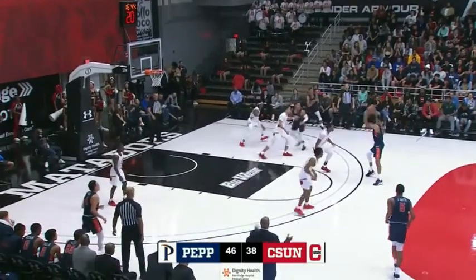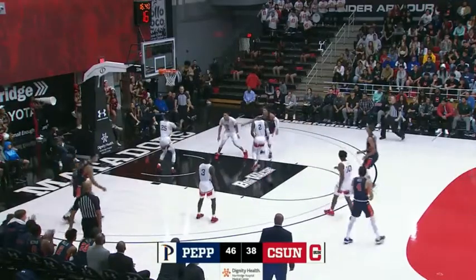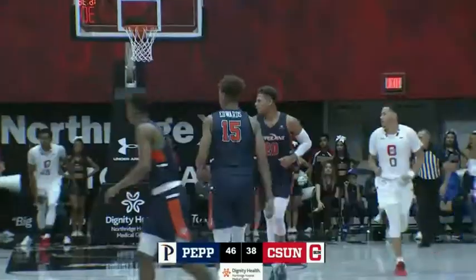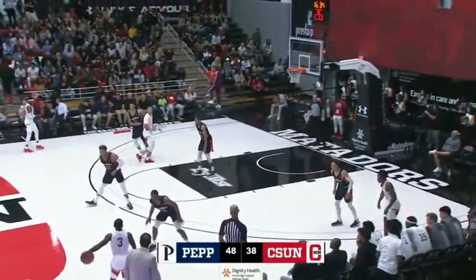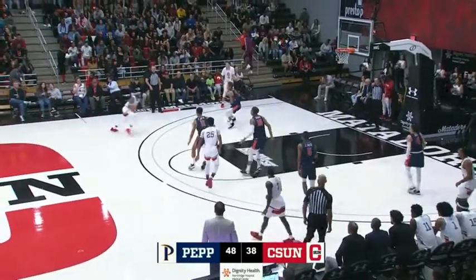Right side, left-handed dribble for Keith Smith. Reverse to the right wing for Kessler Edwards. Edwards pulls up from 15. Yes. Yeah, that was just a nice shot. I mean, he just went high over Elijah Harkless. Pepperdine 48, CSUN 38. Near 16 minutes to play in regulation.